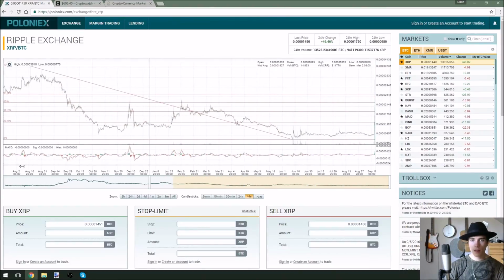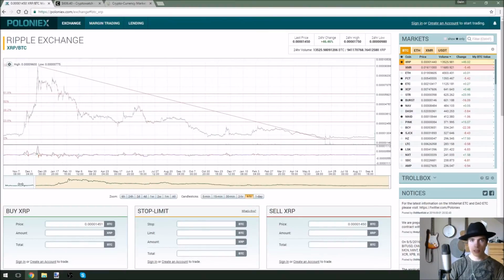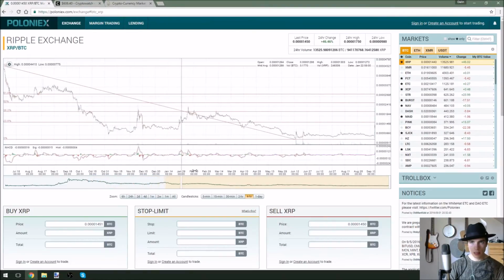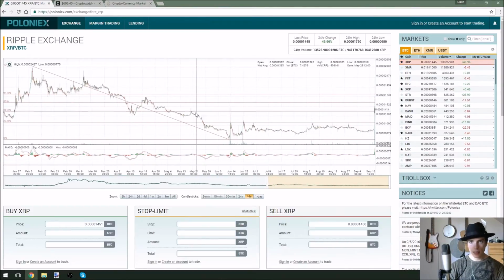Now, I've always talked about how Ripple's pattern formation to me just looks like one giant triangle formation. One big triangle formation that starts up here at its high and comes down here to its low. And when it finally broke below that, if you look, you can actually see that it hasn't, it's only hitting this first support level right here.